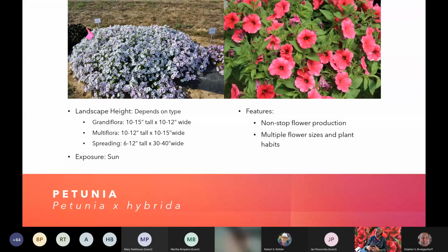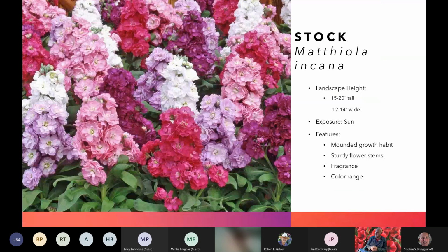And honestly, you get tired of looking at them, and you want to get them out of the bed and put something fresh and something new in. But you can see the nice habit on these, and this is what you want to see: flower production over the entire plant. So a great cool season plant. Again, it's a staple in there with snapdragons, pansies, and violas. Petunia is another one that you can't go wrong with.